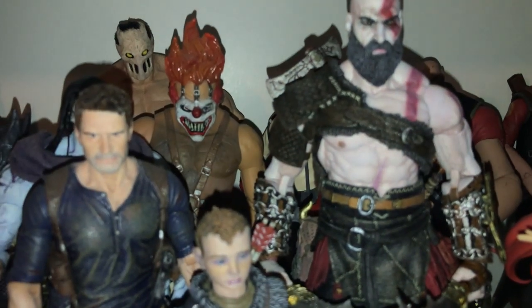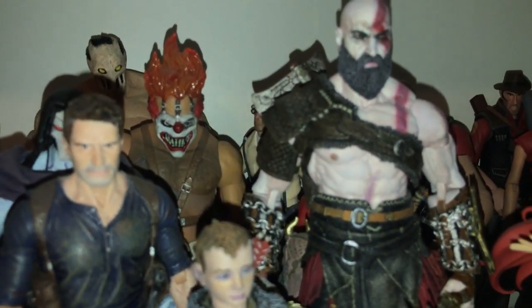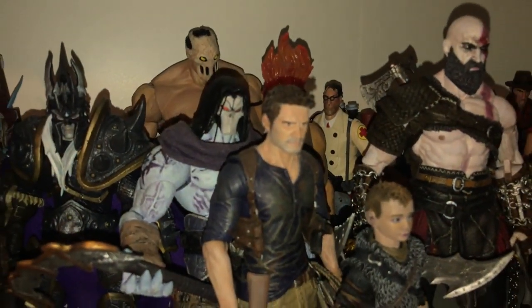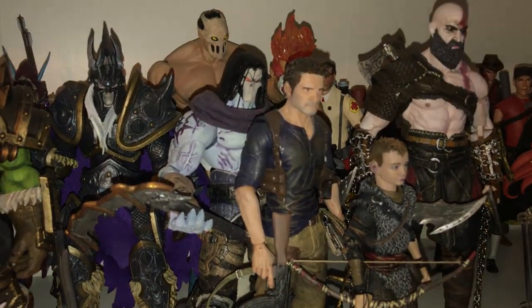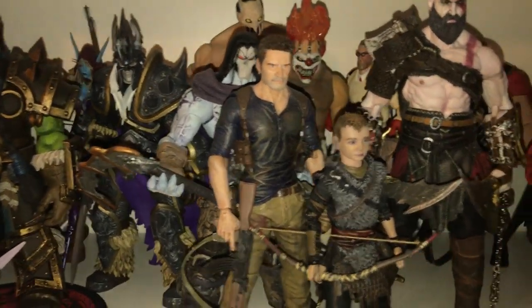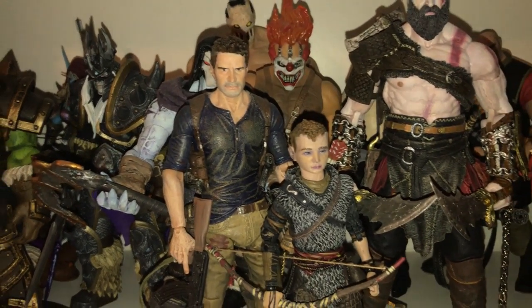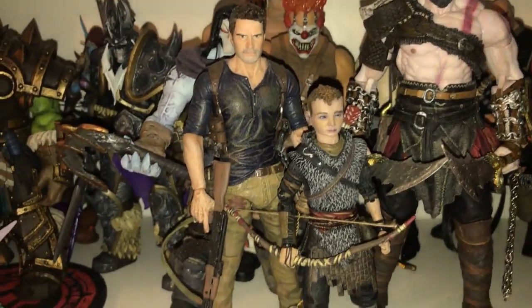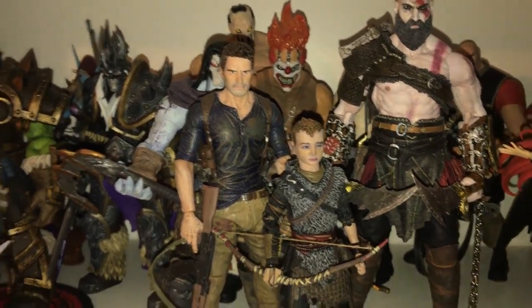We have Sweet Tooth from Twisted Metal, customized as you can see. Death from Darksiders 2. Full custom, really proud of him. He also got his sights. Nathan Drake. His head is customized, but the rest is... well, his skin tone and head is customized, but the rest is just a stock NECA.